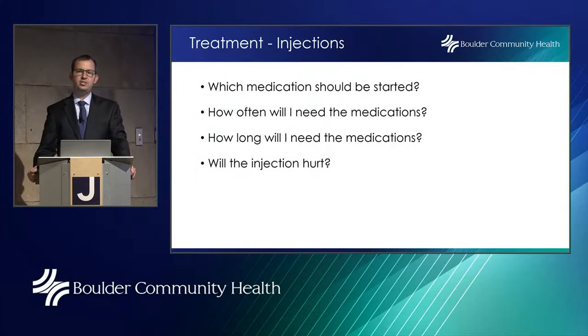So again, the mainstay of treatment are injections, and patients often have a lot of questions surrounding injections. Which medication should be started? How often will I need the medications? How long will I need the medications? And will the injection hurt?